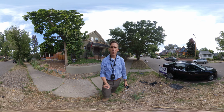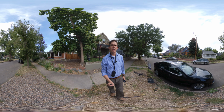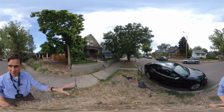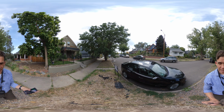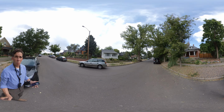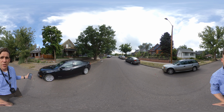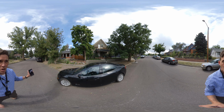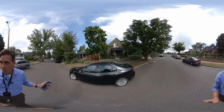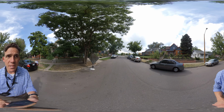Hey guys, I'm at 3820 Winona in the Berkeley neighborhood. A quick note about our location is we're only a couple of houses off 38th, which is a pretty busy street. However, we are only two blocks west of Tennyson Street, which is all the awesome stuff in Berkeley. So it's amazing. And I do believe we're far enough off of 38th to overcome any resale concerns.